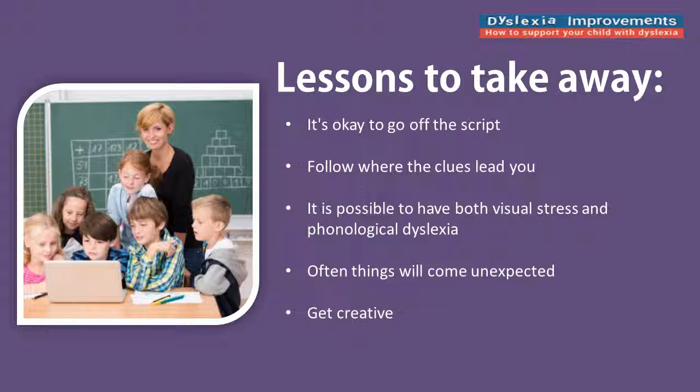And the other thing I want you to get out of this is that often things will come up that are unexpected. So it was unexpected for me that Samantha would sound like such a good reader when she read. Like, to me, that just didn't seem to fit. But when I look at all the different things I looked at, it is pretty clear that yes, the phonological dyslexia is there, as well as the Irlen syndrome, visual stress, whatever you want to call it.